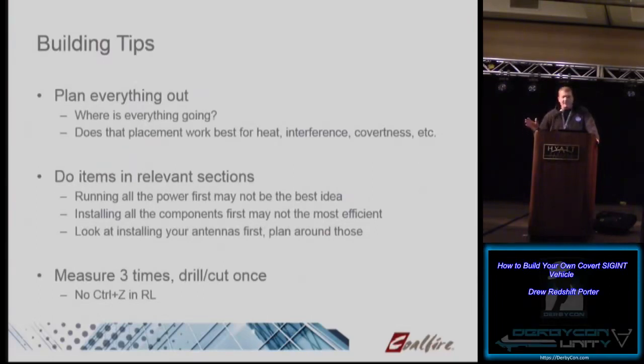Do things in relevant sections as well. Some people might say, oh, I want to do all the power first, and then I'm going to do the device placement. It's not the best route. You might do your power run from your battery to the back of your vehicle first, and then take your entire system, all your devices, place those on there, and then do the rest of your power runs. That's how I did my vehicle. I actually first did my antenna runs because I based everything off of that, so I'd have minimal interference.